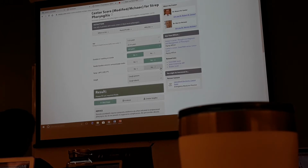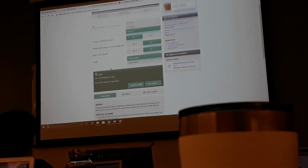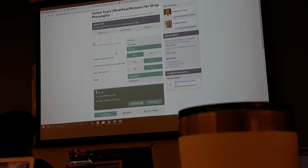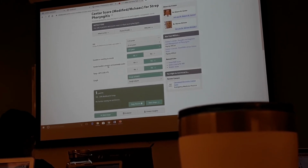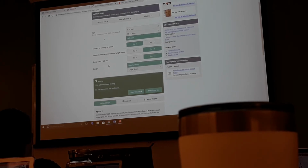Right. Say yes. Cough? With strep, do they usually have cough or not? No. They usually don't. So you're going to say cough present. So then this one very nicely grades the scale for you. It gives you 1 point on there, because you got -1 for older than 45 here. So it gives you 5 to 10% likelihood of strep, and therefore you would not treat for strep, right? Nor would you actually even do a throat culture.